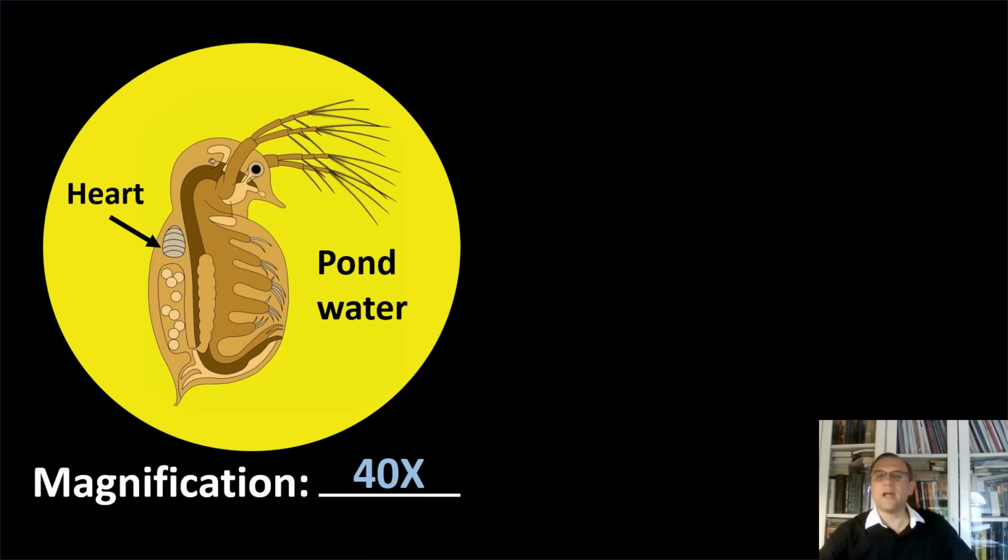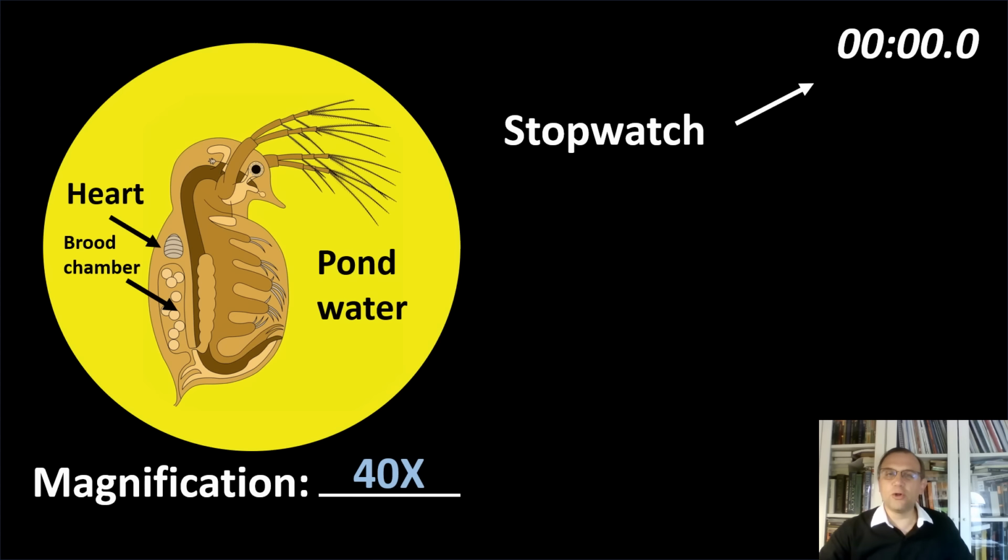Identify the heart of Daphnia, which is located on the backside of the animal, just above the gut and in front of the brood chamber. You will use a stopwatch to time 15 seconds, and during these 15 seconds, you have to count the number of heartbeats. Since the heartbeat of the animal is very rapid, count the beats by making dots on a piece of scrap paper in the shape of an S, or any other shape you prefer.